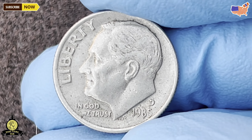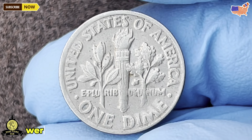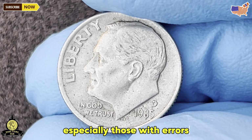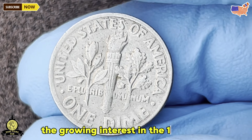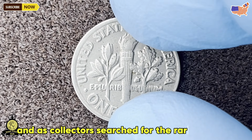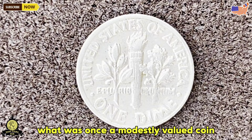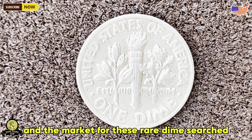Coins in mint state, those that had never been in circulation and had been carefully preserved, were considered the holy grail for collectors. These well-preserved coins, especially those with errors, could fetch an impressive price on the market. The growing interest in the 1985 dime did not go unnoticed, and as collectors searched for the rare varieties, the price of these coins began to climb.